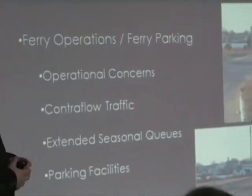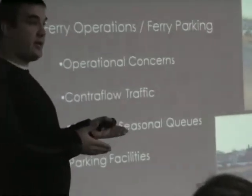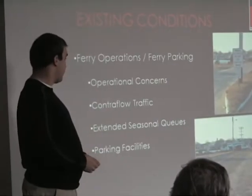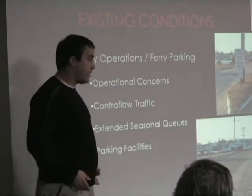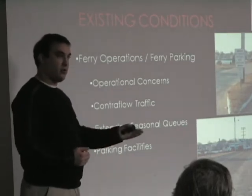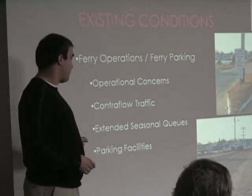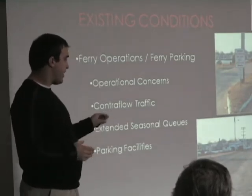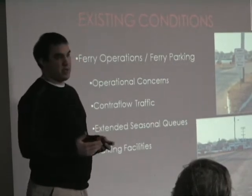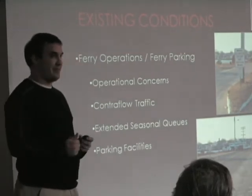Why is that? Obviously, extended seasonal queues during the summer, when people are coming back to the main island of Martha's Vineyard, queues can get up to 40 or 50 cars, and that can really run off as they go on the opposite side of the roadway again. You can see that the grass has been run off right there. It's all dirt along the whole path, which is obviously not the most aesthetic feel. And then the parking facilities existing, there's 60 to 65 parking spaces at the ferry now, and if we were going to change anything, we'd like to keep that parking as is. Obviously taking away parking is a very contentious issue as well.